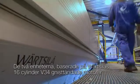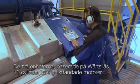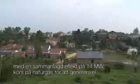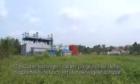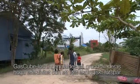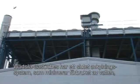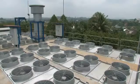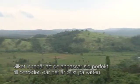The two units, based on Wärtsilä 16-cylinder V34 spark-ignited engines, with a combined output of 14 megawatts, run on natural gas to generate electricity for the national grid. The gas cubes were selected for their high generating efficiency and small environmental footprint. Wärtsilä gas cubes have a closed-circuit cooling system that reduces water consumption to a minimum, making them perfectly suitable for locations where water is scarce.